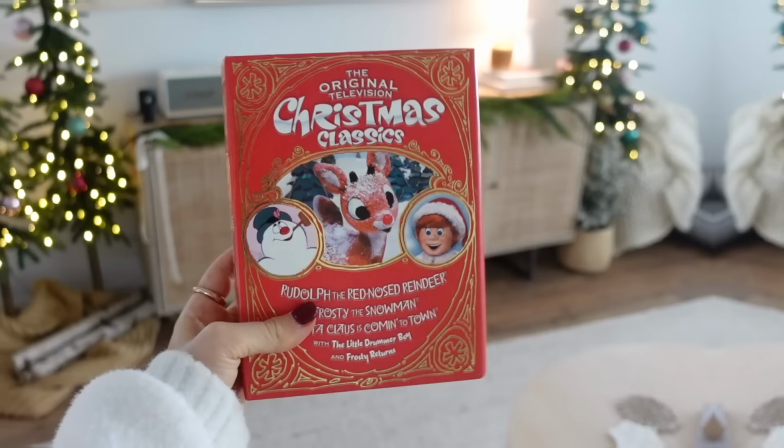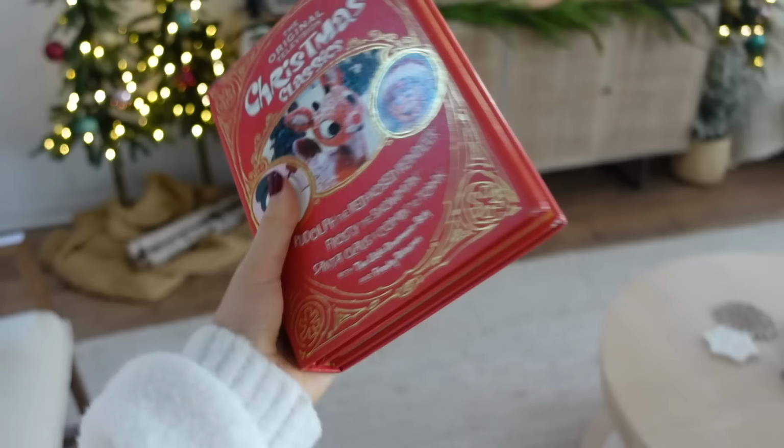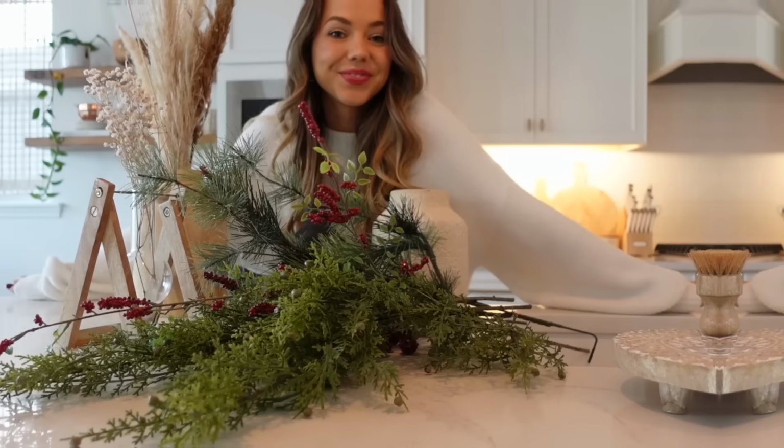These are some of our favorite classics to watch every year, the classic claymations. And I feel like this packaging is really pretty, so I'm gonna try to incorporate it on our media console somewhere. Okay, let's work on our little arrangements now.